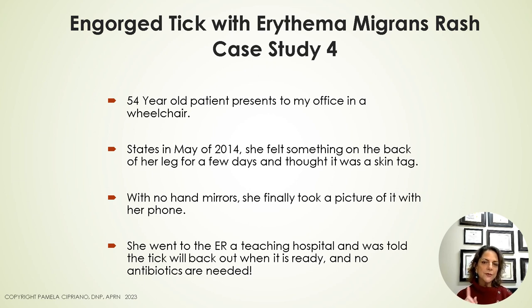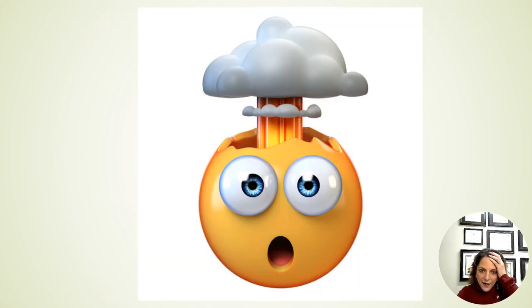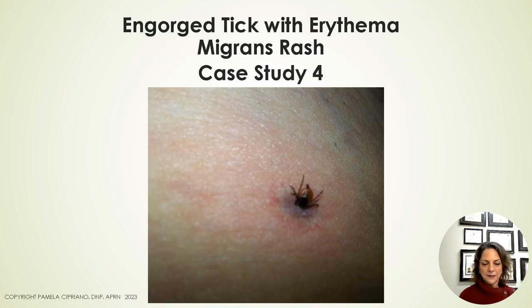She went to a local ER, which was a teaching hospital, and was told the tick will back out when it's ready and no antibiotics are needed. Yeah, that's pretty much what happened to me when she told me that. I think my brain hit the ceiling. This is what she walked into the ER with. This is the picture she took with her camera.